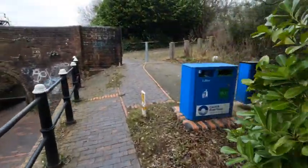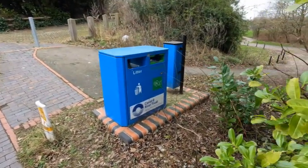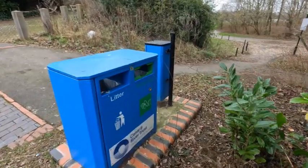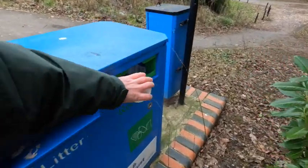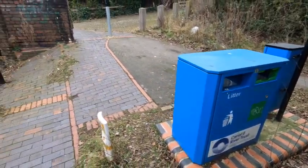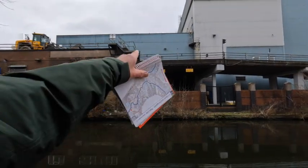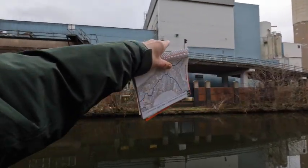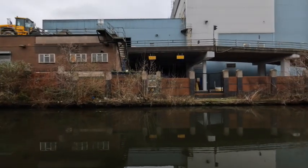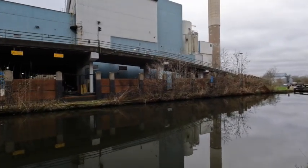What was I saying about a lack of litter bins? And there you are, the Canal and River Trust has put one here. So there goes my coffee carton. Very good, very good. Ah, I can see now there's actually a roadway there. It's part of this factory. I wonder what they make there. If I manage to find out, I'll let you know.